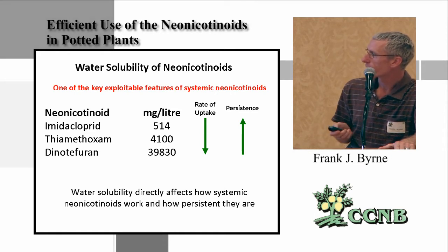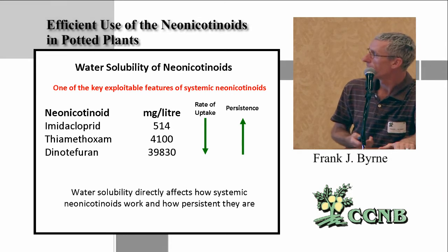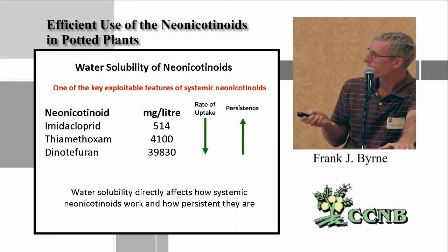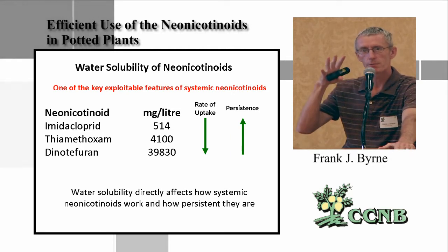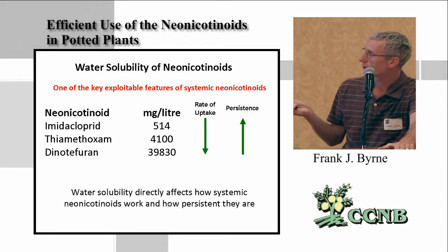And in terms of that water solubility, this really affects how they behave in the soil or potting media. As a general rule, I'm not going to say that it's hard and fast, but in terms of the rate of uptake, in other words, the time between when you apply your material and the time when it actually manifests itself within the plant, that speed or that rate is much faster with the more soluble compounds.